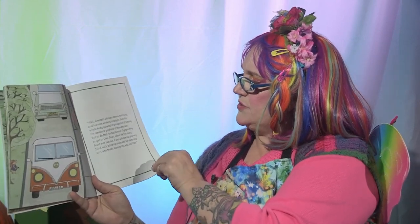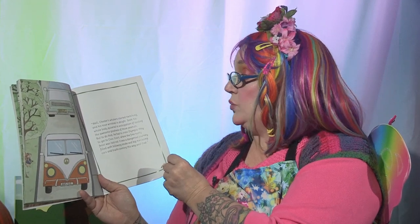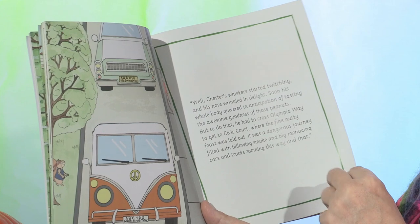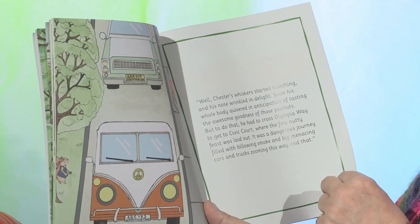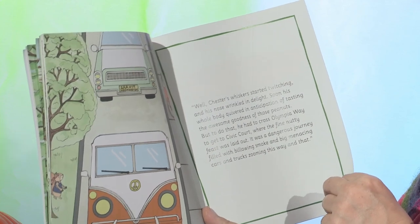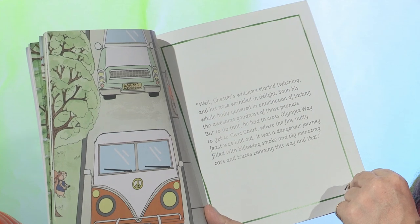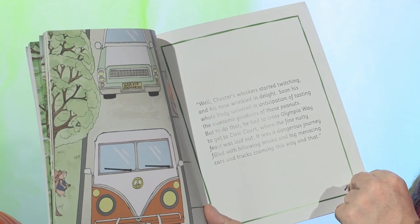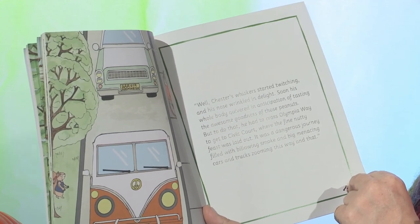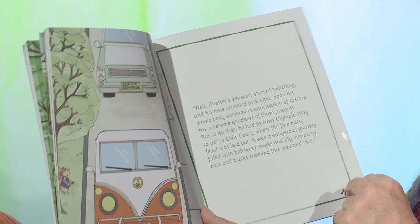That's weird. Well, Chester's whiskers started twitching and his nose wrinkled in delight. Soon his whole body quivered in anticipation of tasting the awesome goodness of those peanuts. But to do that, he had to cross Olympia Way to get to Civic Court, where the fine nutty feast was laid out. It was a dangerous journey, filled with billowing smoke and a big, menacing car and trucks zooming by this way and that.